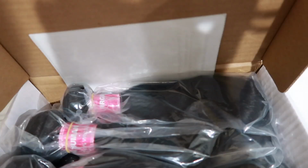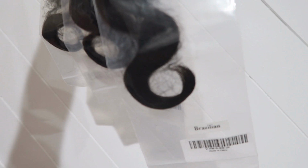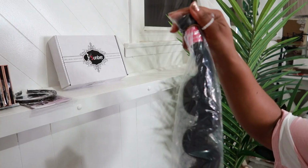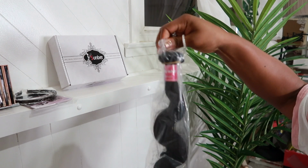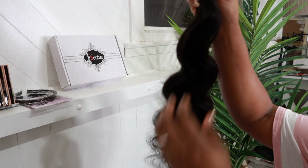I'm so excited. I got two 24 and two 26 inch bundles. So these are the bundles here wrapped up in the bag. It's Brazilian wavy pattern, so I'm excited. I'll show y'all what that looks like. This is the 26 inch of Brazilian, so it looks pretty long. It feels really good. The hair feels really nice and smooth. It smells good. It smells like hair.